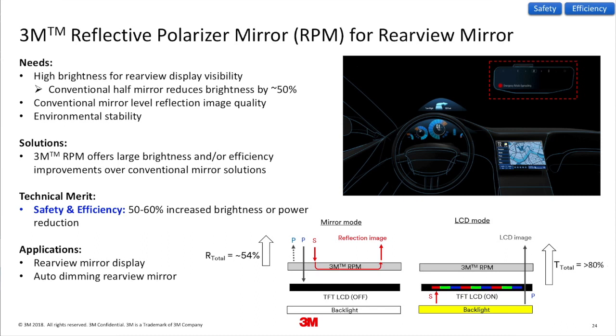RPM is a reflective polarizer that blocks one polarization state while transmitting another. By aligning the pass axis of RPM with the linearly polarized output of the display, you can get a 50 to 60% increase in brightness over the half mirror approach. Furthermore, RPM can enable unique solutions in which you can actually turn off the reflection of the mirror before you turn on the display.